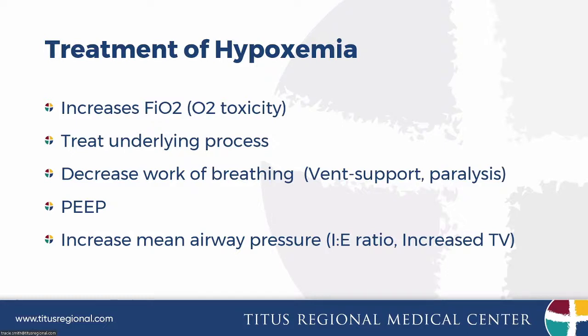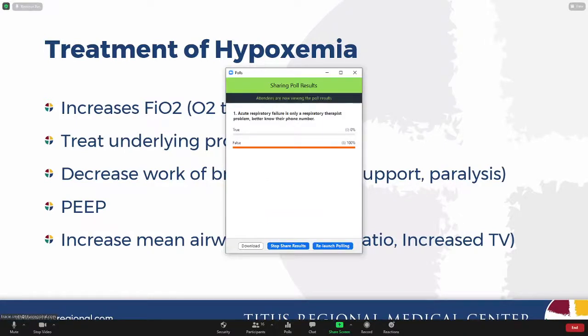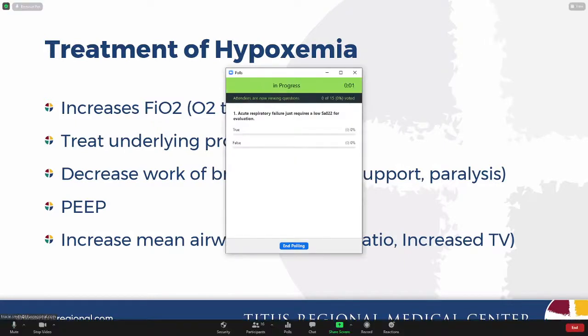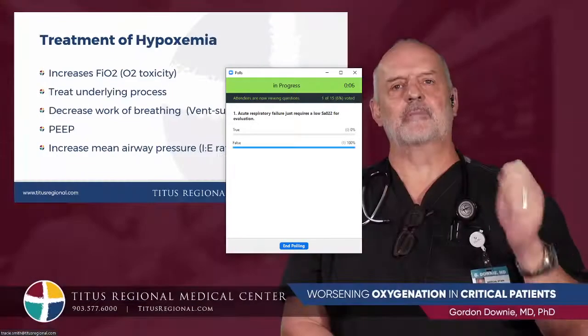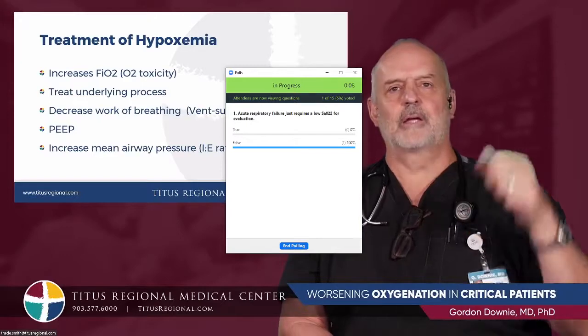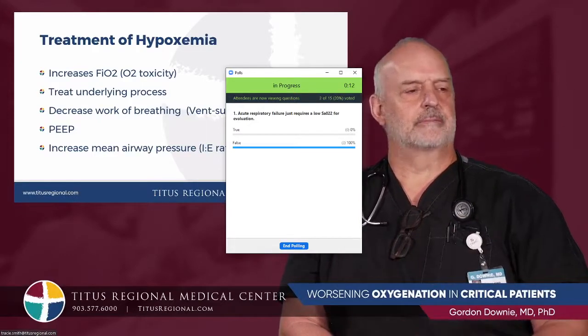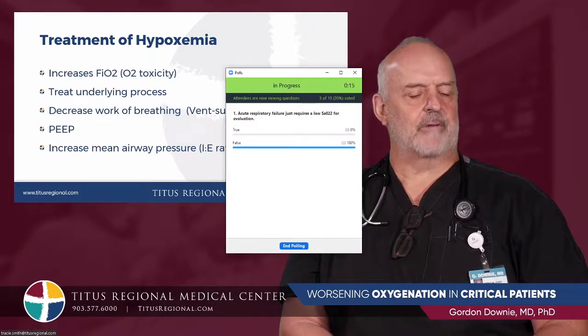Okay, let's do the third polling question, please. Acute respiratory failure just requires a low oxygen saturation for evaluation. Again, a little tongue-in-cheek. I hope I've hit everybody over the head with ABG, chest x-ray, knowledge of the history, all right? So obviously not just the low SaO2.